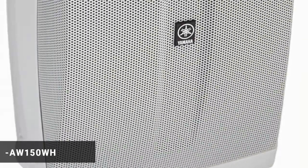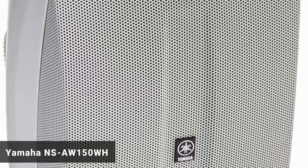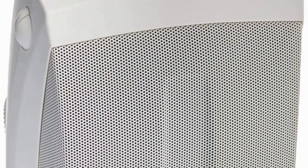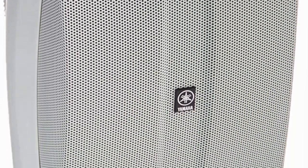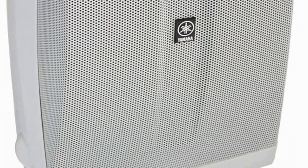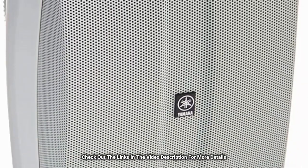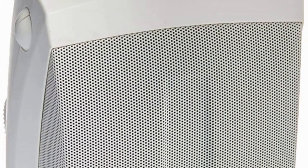At number 1, Yamaha NS-AW150WH. This outdoor speaker can also be used indoors, thereby providing a two-way use for you. It can be positioned in a horizontal or vertical way as the case may be. It includes a high-range woofer that is 5 inches in length. The woofer is of polypropylene material, and it is filled with mica in order to strengthen the woofer to produce deep sound. The package is a 2-in-1 product, with each speaker measuring about 5.41 by 10.125 by 6.16 inches in dimension. It consumes electric power at a rate of 120 watts.